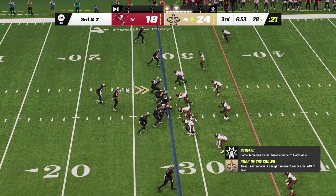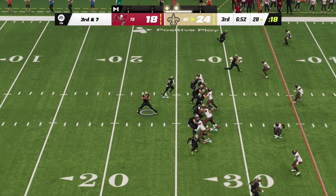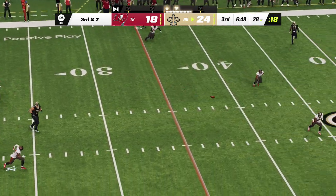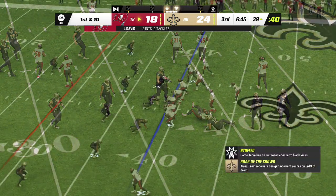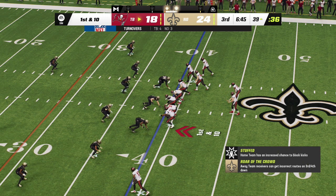They head to the line facing a 3rd and 7 following the incompletion on second down. Now Carr. Forced out to his left. And he's going to be intercepted for the 3rd time thus far. Picked up by Levante David. And the Buccaneers are going to take possession of the football.